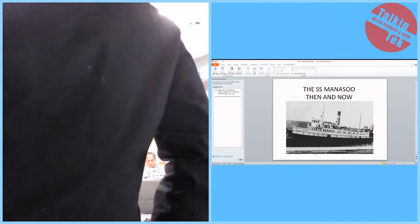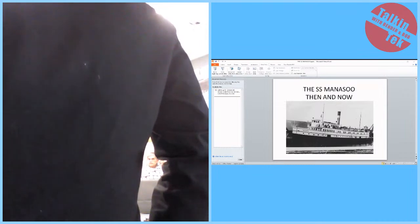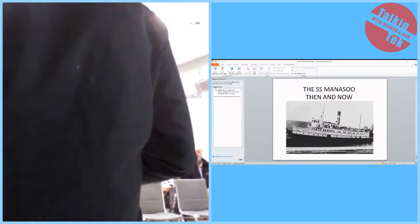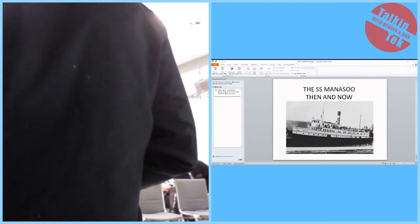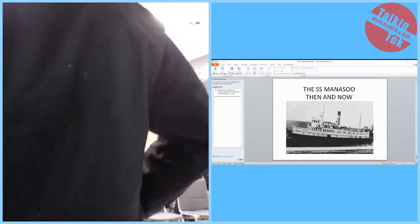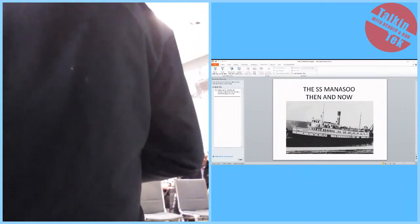Do you know why they built it in Scotland and then sailed it across the Atlantic? At the time, there were very few shipyards in the area that could build in steel. So it was not that uncommon. It wasn't until the early 1900s that Collingwood and Georgian Bay came online building in steel. We can speak to that a little bit.